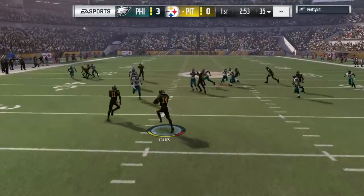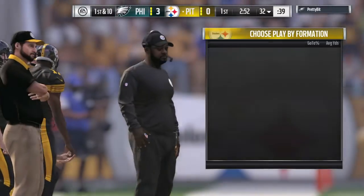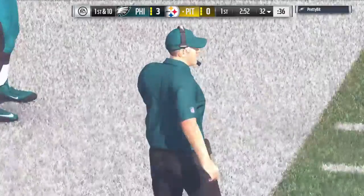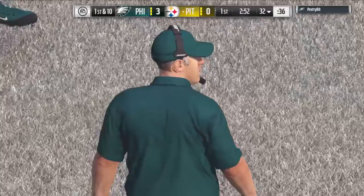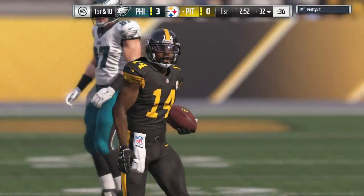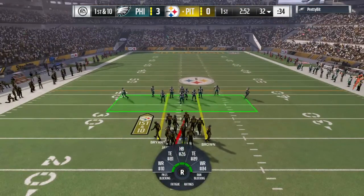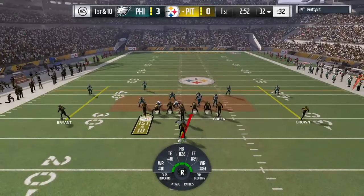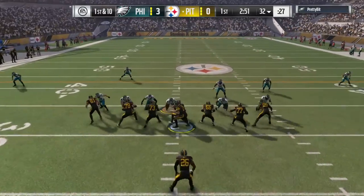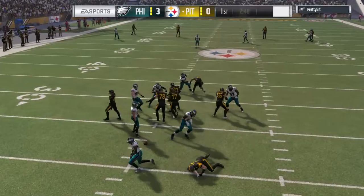Short kick here, fielded about the 17. And they're going to start this drive in pretty good shape as they get it up past the 30. So the D-line's going to spread out. They come up with one running back. That's Bell. They go play action here on first down.